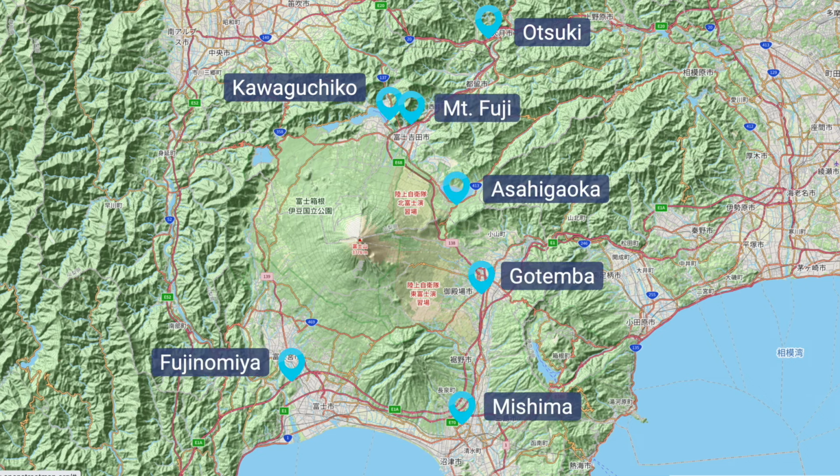Now let's dive into our three-day itinerary. We're starting our sightseeing days around 9 a.m. Day one, first things first, purchasing our three-day Mount Fuji passes. We're buying them at the Mount Fuji train station since we're renting a place nearby.